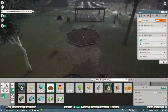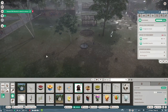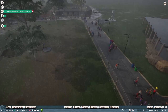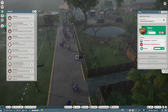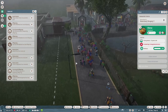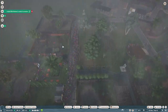Food enrichment, so forage box. And toys. Yeah, Curio Ball. Seen the animation in the trailer for that. It's great. Oh, who else matured? Oh, tons more capybaras. Arturo. So, Eleanor. Eleanor's got the disease. Well, that's not good.